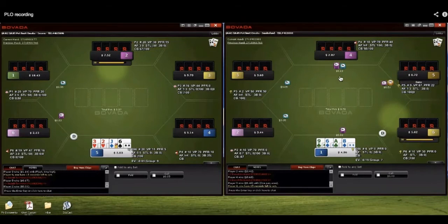Here we have the limper who ISO raises, kind of odd size here, and this guy 3 bets. And when he 3 bets, we know that at these stakes he probably has any aces, and he's a short stacker. And since we hold the ace ourselves, it's an easy fold.